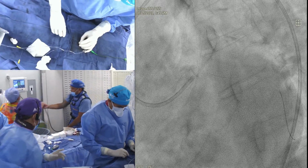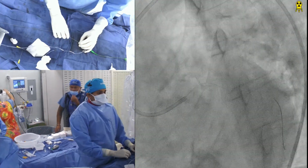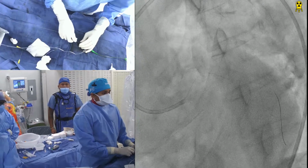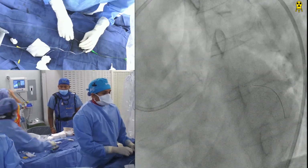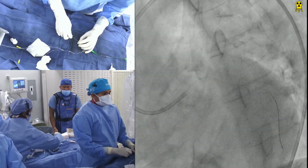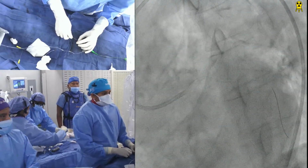Rota floppy has been cleaned and ready, right? Beautiful. Good. Hold the wire. So we are going with the Corsair now. Let the wire, yeah, I know. Very back and forth. Keep going.